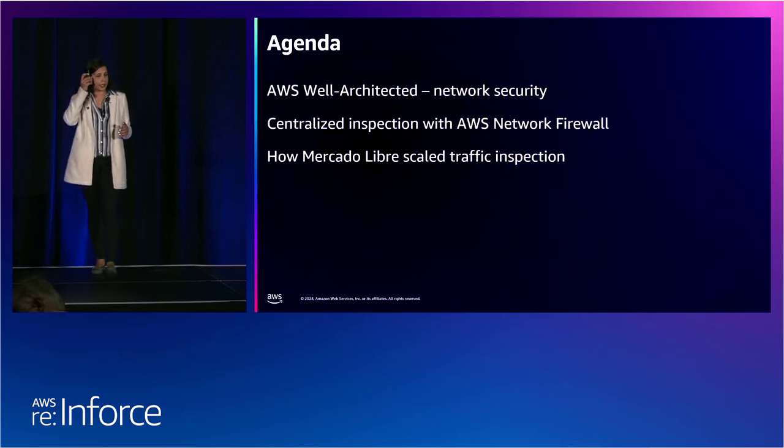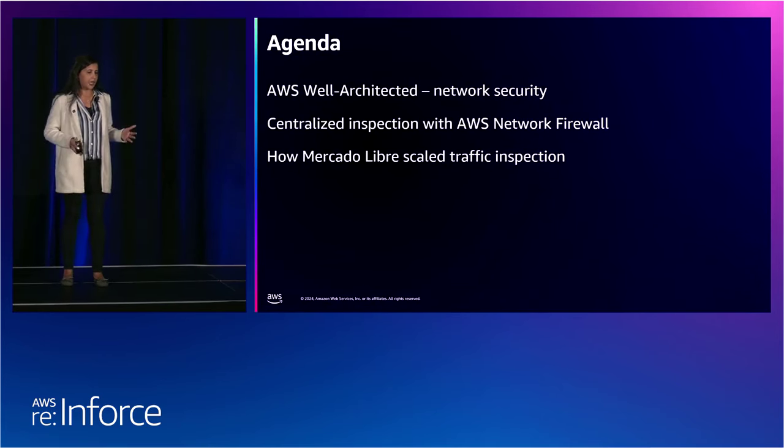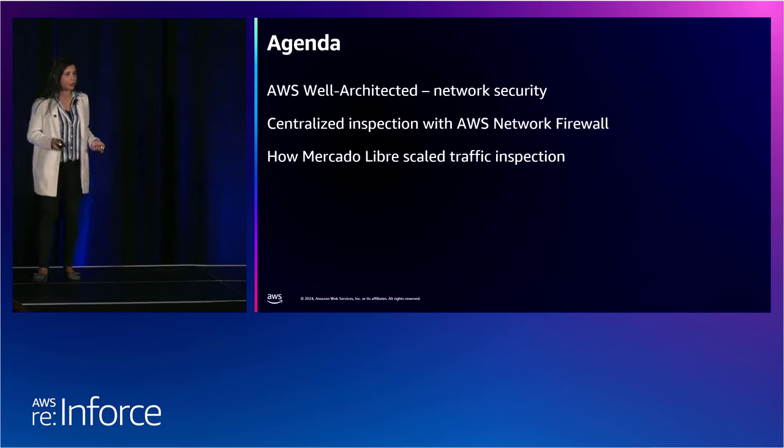Let's have a look at the agenda that we have planned today. We're going to have some discussions on the design principles of network security. Then Ash is going to do a deep dive into AWS Network Firewall and the centralized inspection deployment model. And then finally, Kevin will take us through how Mercado Libre has scaled their traffic inspection, making use of AWS best practices.